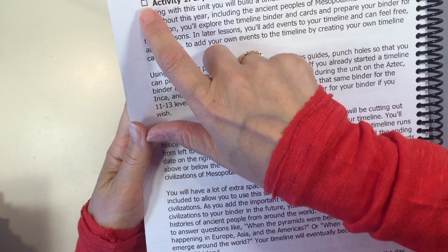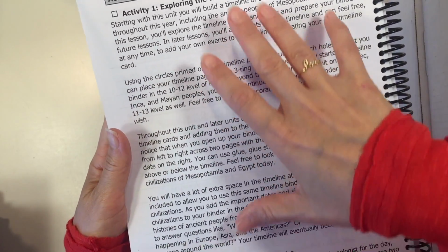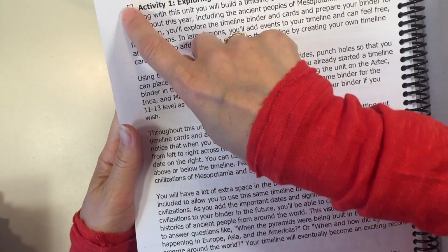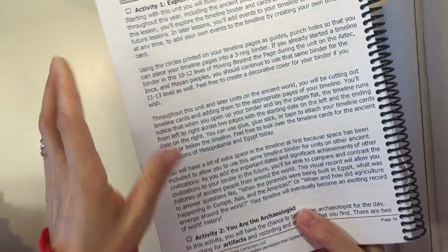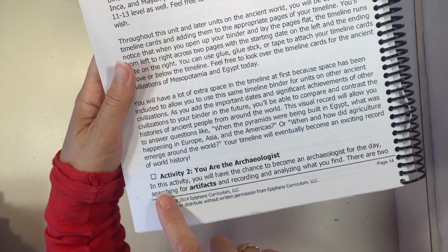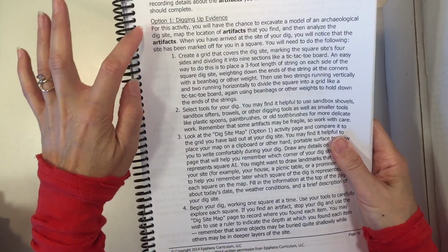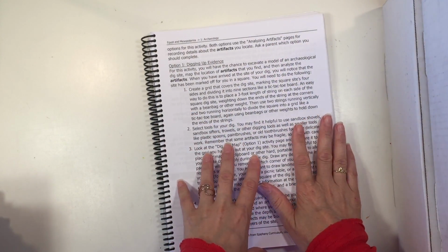And what the checkboxes are for are to help your student become independent with this work. So once this activity is completed, you can check it off, and it gives your student a checklist of what needs to be accomplished for that lesson. Then you have activity 2, which has 2 different options. So that's nice about this curriculum.